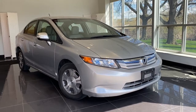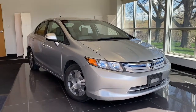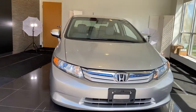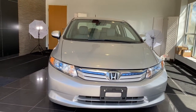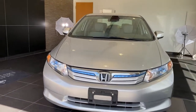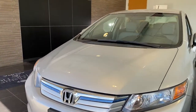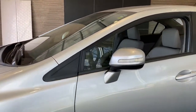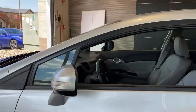Get acquainted with the 2012 Honda Civic. This vehicle is an outstanding buy with fewer than 150,000 miles on the odometer. You'll fall in love with the Civic sedan, the practical compact that delivers smooth, responsive, powerful performance, advanced safety technology, refined looks, and industry-leading efficiency.